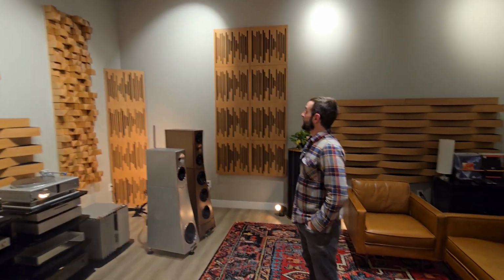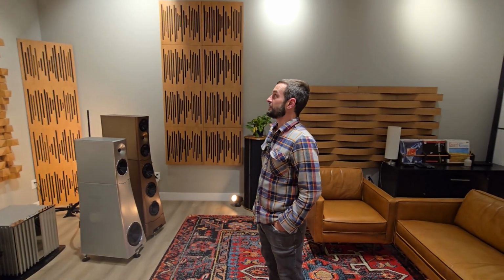Our previous listening room at YG was large, very large. It was impressive. It was actually the machining unit that we're going to go into, the one with the white CNCs.